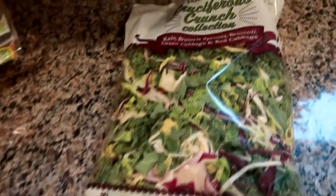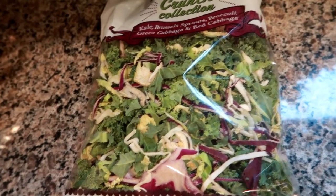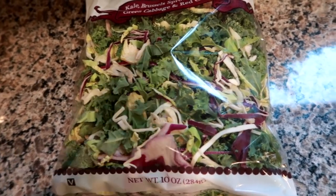I'm also going to throw in some red onion. I'm going to chop that up now. So it's going to kind of be like a skillet style meal with a side of rice. So I'll show you guys the process.